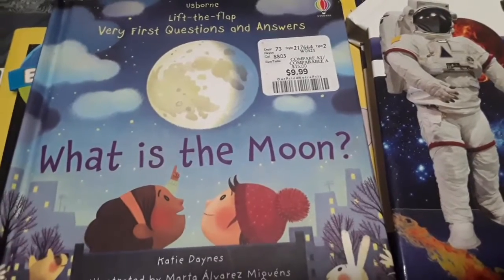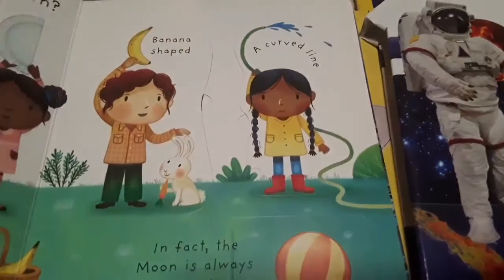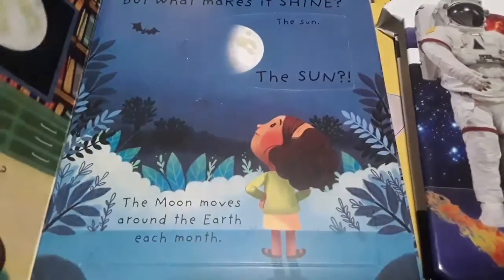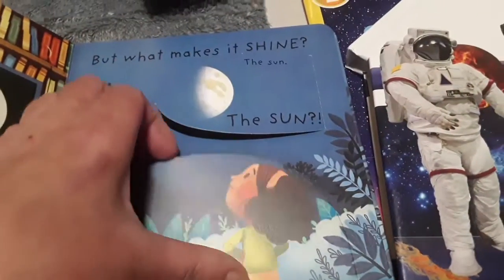This is one that I picked up over the summer. It was $10. It's What is the Moon? So it goes over the moon, but cute little book for Nate to look at. And there are little flaps that open up too, so he can explore those.